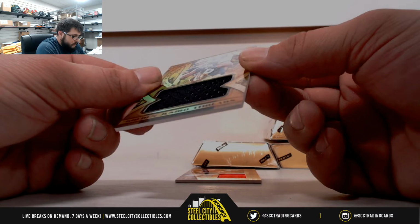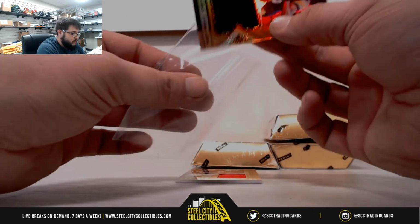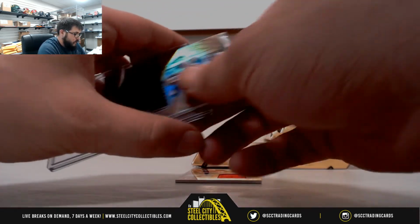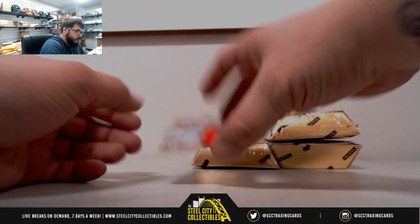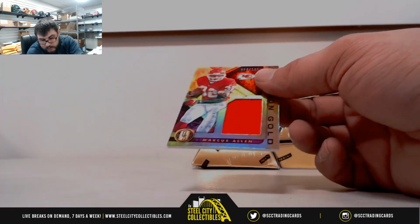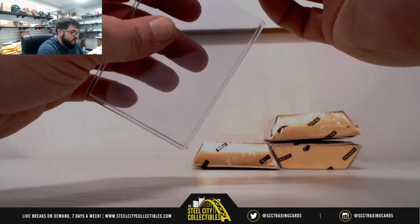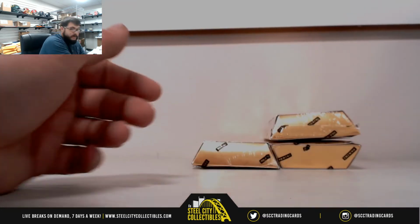Golden Jumbo Threads, 118 out of 125, Hines Ward. And Marcus Allen, 54 of 125, Gridiron Gold. Let me grab another thing of top loaders.